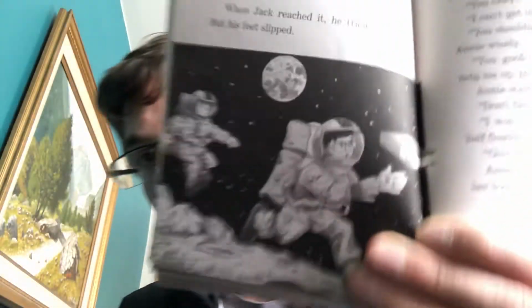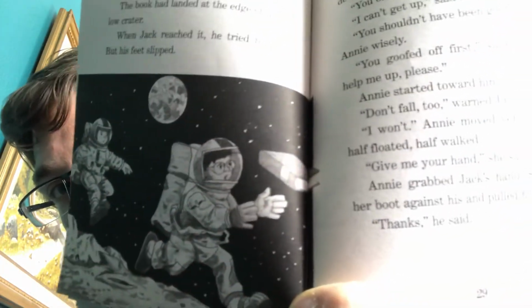The book had landed at the edge of a shallow crater. When Jack reached it, he tried to stop, but his feet slipped. He fell right over and lay on his side. He tried to stand, but he was off balance. He tried again, but the dust was too deep. His spacesuit was too clumsy. "You okay?" asked Annie. "I can't get up," said Jack.